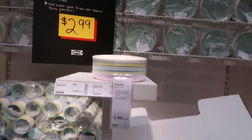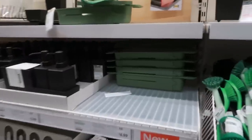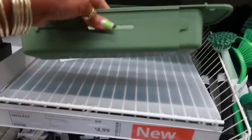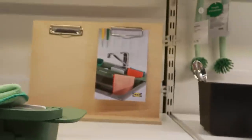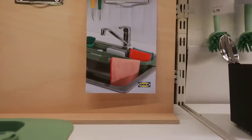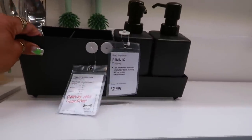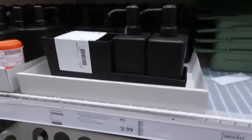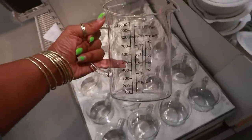So these plates, you get a pack of 6 for $2.99. They also have the cups to match, $2.99. IKEA is amazing for all kinds of little things like this. That's the little tray for $4.99 that goes behind your faucet or underneath your faucet. You see that picture? So I thought that was pretty cool. That little thing right there, you can get all the little soap dispensers and stuff to go with it. $2.99 right there. I thought that was pretty cool.